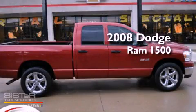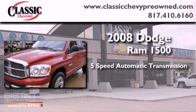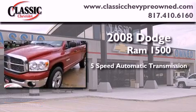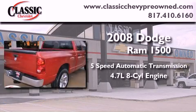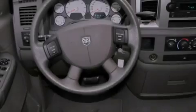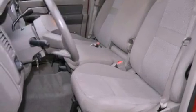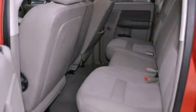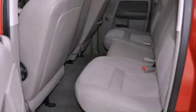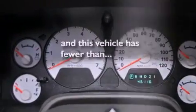This is a 2008 Dodge Ram 1500. This truck has a 5-speed automatic transmission and a 4.7-liter V8. Its top features include air conditioning, a folding rear seat, cruise control, commercial-free satellite radio, aluminum wheels, a Sentry key theft deterrent system, a passenger side vanity mirror, a low tire pressure indicator, heated side view mirrors, and this vehicle has less than 47,000 miles.